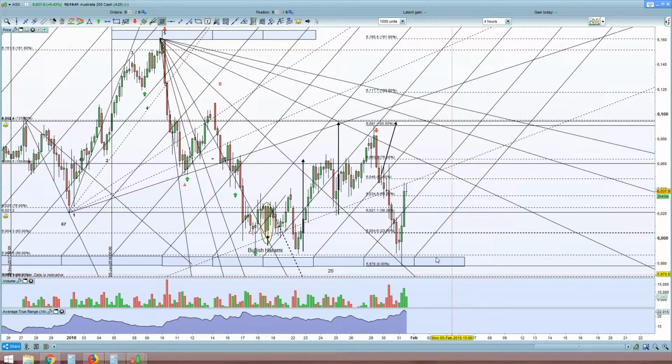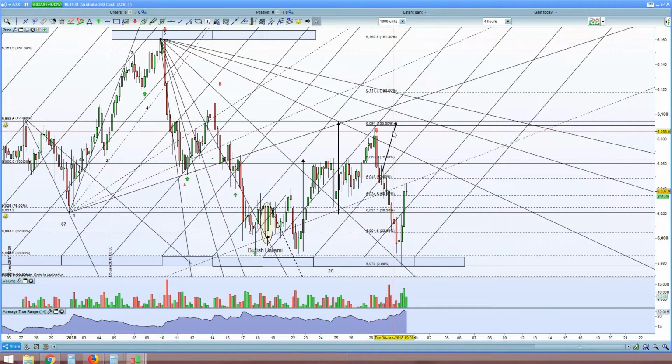Okay, so my previous analysis, which I believe was Monday for the ASX, was around this. I think at the time the ASX was around 6,043, and I said it had a bearish structure to it, and if it broke this timing angle, I was looking for a test of 6,000, which ultimately proved to be valid.